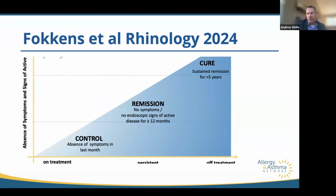So, we've started to use the term remission in asthma. I'm sure everyone's familiar with this. And so that's now being extended to think about it for the sinus disease as well. And I would advocate that, a lot of these patients that have comorbid disease, we really want their entire respiratory tract to be in remission, both asthma remission and polyp remission, so full remission. And then obviously cure means that you've had this sustained remission for 5 years off of treatment. You're no longer on any treatment.